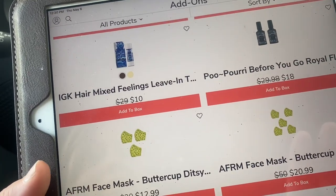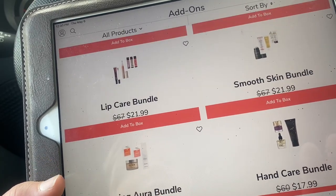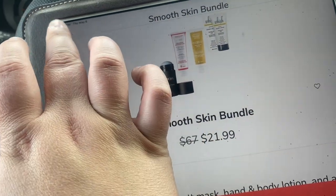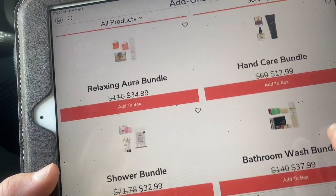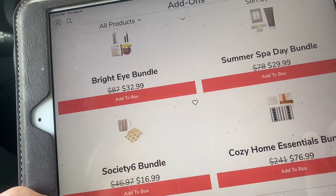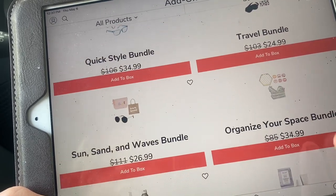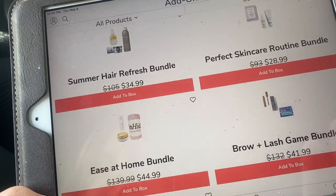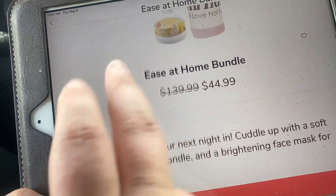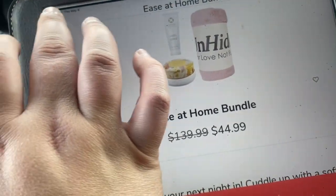A double set of Poopery. Get some bundles here. Smooth Skin Bundle. Doesn't look bad. It's got a couple good things in there. Some Wish things. Hand Care Bundle. A Shower Bundle. Lots of bundles. Ease at Home Bundle with the Unhide in there. And a tin candle. And an eye mask.